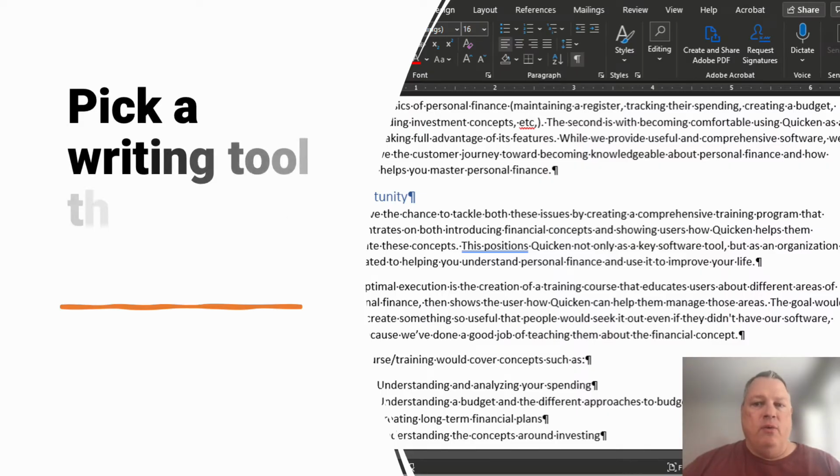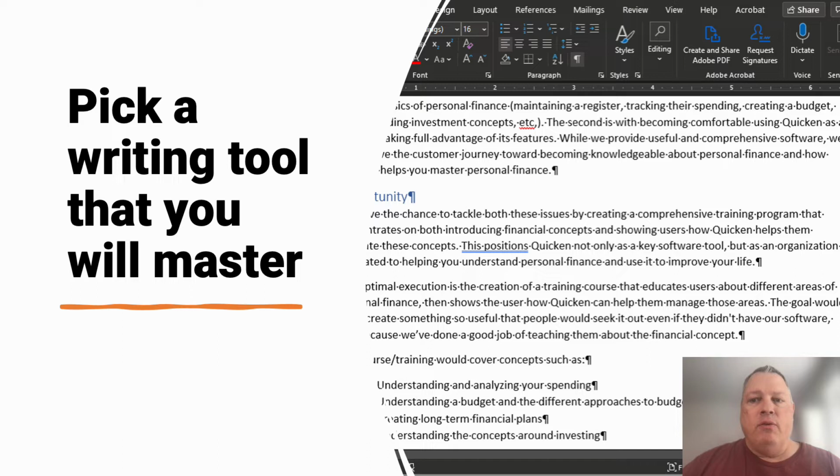Pick a writing tool that you will master. There are many writing tools to use. You can start with Microsoft Word, but there are also more complex tools like Confluence, MadCap Flare, RoboHelp, Drupal, WordPress, and the mother of all technical writing tools, FrameMaker. This is why it's good to look at technical writing jobs near you to figure out what the local companies are asking for. If all else fails, though, stick with Microsoft Word.